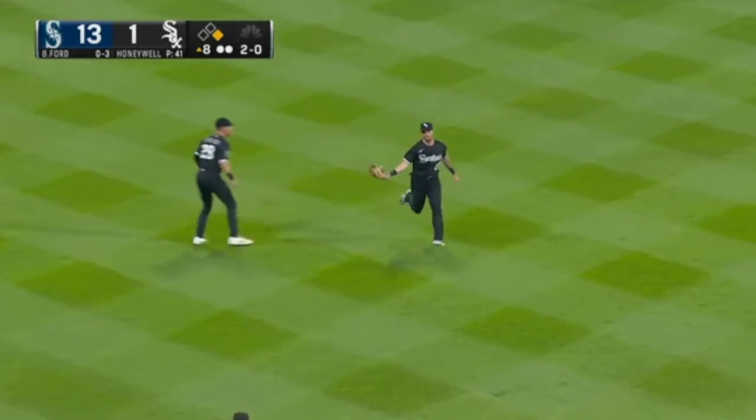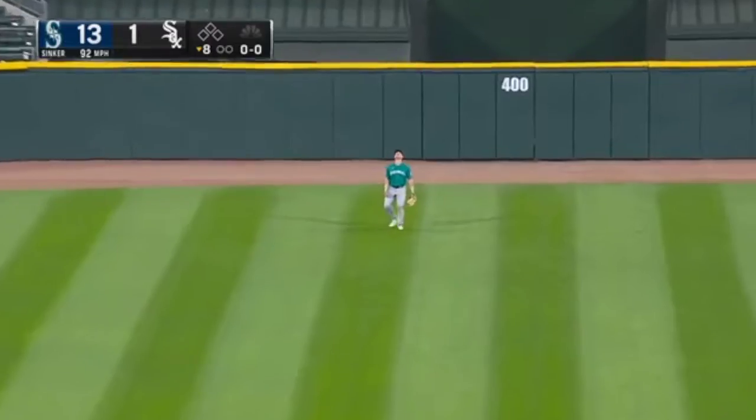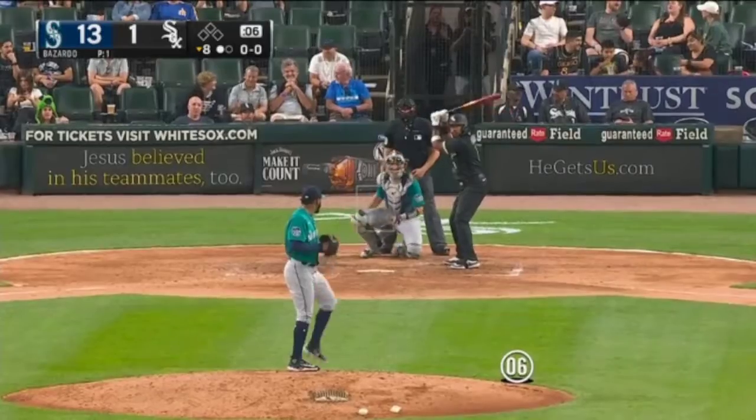Remillard and Benintendi. A couple years ago, nobody was allowed in. So you appreciate it when you can be outside, you can be with people.